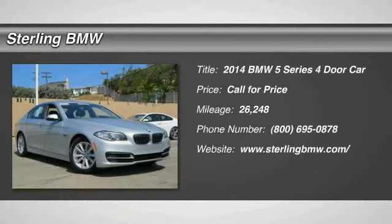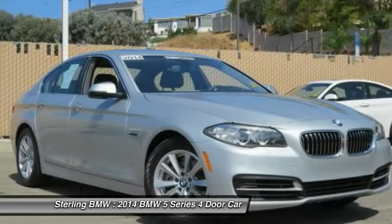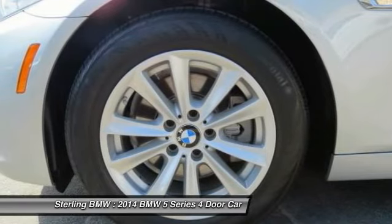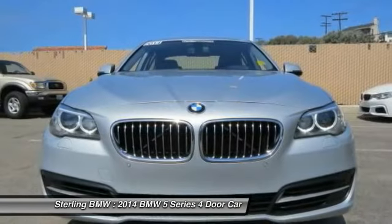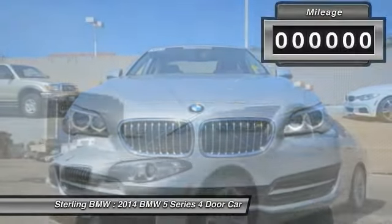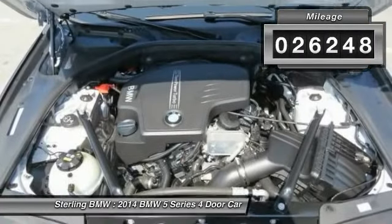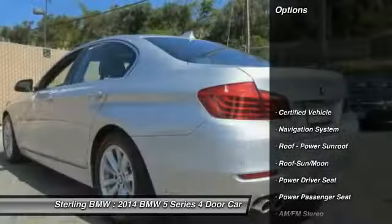A ride in the 2014 5 Series. The 5 Series incorporates bold styling cues that departed from BMW's traditional styling language. If you are looking for excitement and boldness, the 5 is for you. This vehicle has less than 30,000 miles. Here are some of this vehicle's great options.